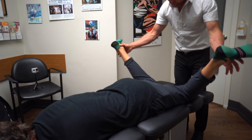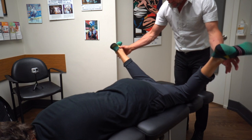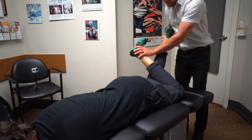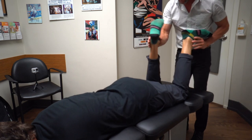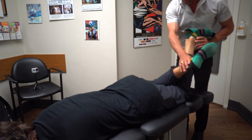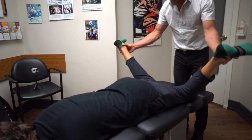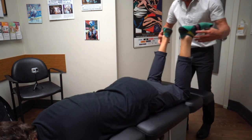So this hip doesn't internally rotate as much as this one, so there's this asymmetry. But that's one of the things that happens when the pelvis is rotated. Yeah, and the same thing here. So this one's going further than the other side. So, okay, let that relax again.